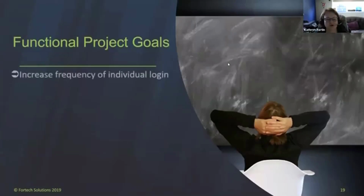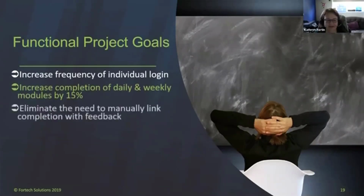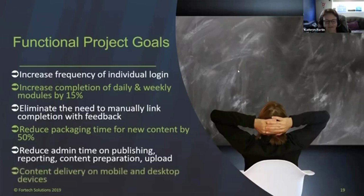So, functional project goals. We wanted to increase the frequency of individual logins. People were getting frustrated with their LMS, they weren't logging in anymore. People to actually complete the training, imagine that. And they wanted to eliminate the need to link to SurveyMonkey for feedback. And they wanted to cut the time for new content by 50% and reduce the admin time on publishing and content delivery that would work on mobile devices.